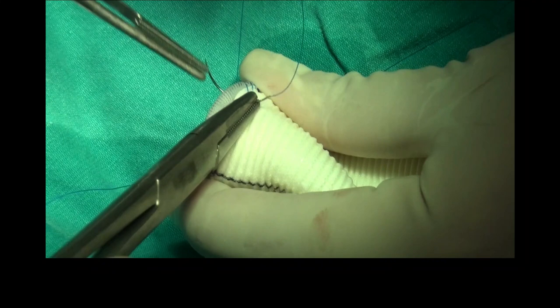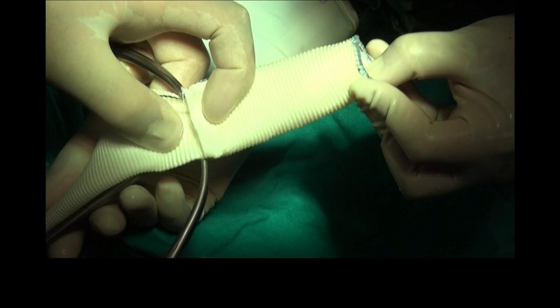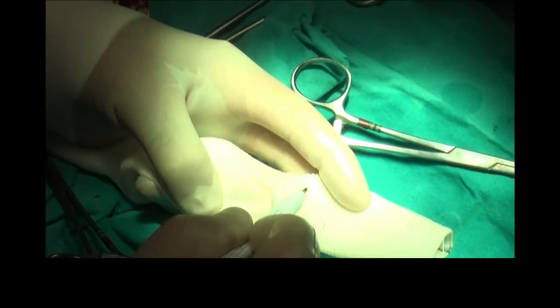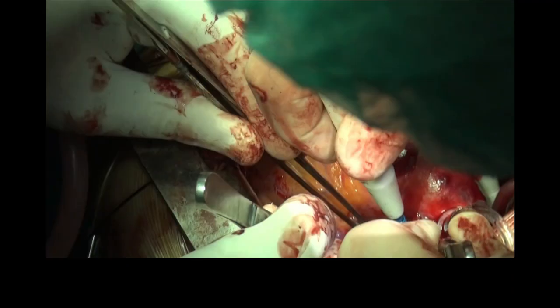Having invaginated the Dacron graft, the valve continues the suture after putting three separate 4-0 Prolene sutures. Then the invaginated graft was reversed as seen in the video. Flow direction was carefully marked on the conduit to avoid any misapplication.